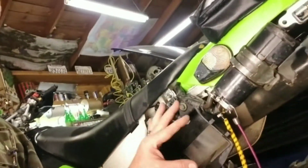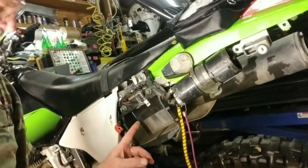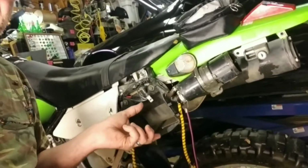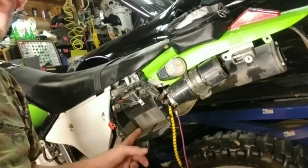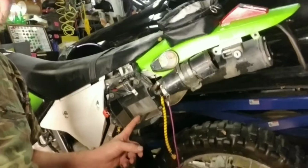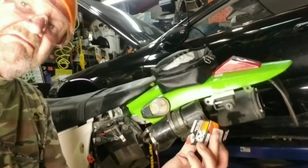I washed it off, tried to clean it up a little bit, and there's a plastic panel that goes over here, and I do have that. And I also have a little piece that goes across the front that holds the battery in. I have that as well. I ordered a new battery today. So that's cool. It won't be here for a couple days, but that's all right.